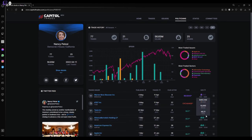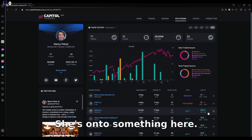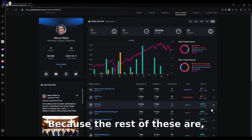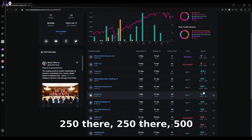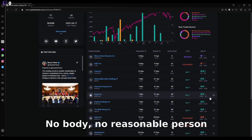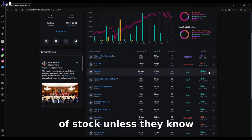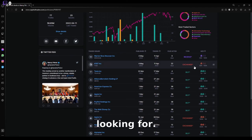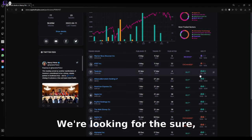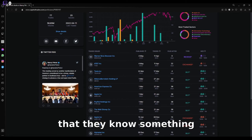If she's willing to put that much money into this trade, I think she knows something. She definitely knows something. She's on to something here, because the rest of these are, you know, 250 there, 250 there, 500 there. No reasonable person buys $1 million worth of stock unless they know something, unless they're sure of something. And so that's what we're looking for. We're looking for the big money, the big trades, because that's how you know that they know something.